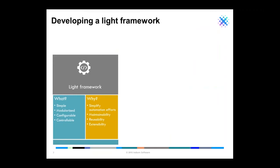What is a light automation framework? A light automation framework is a variant of test automation framework where it is simple and easy for a layman to use it and execute the test cases. The framework is modularized based on the utility functions and ensures these are independent and individual entities that interact with each other. The framework should be configurable for executing the tests, and the tests should be controllable.